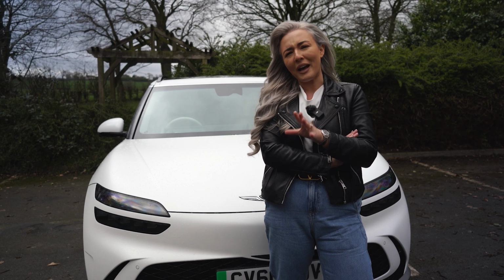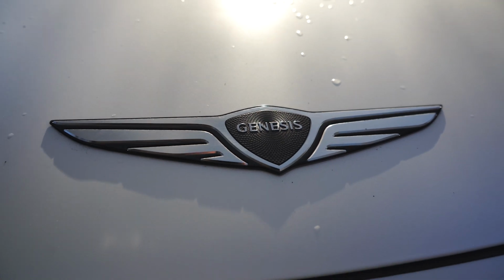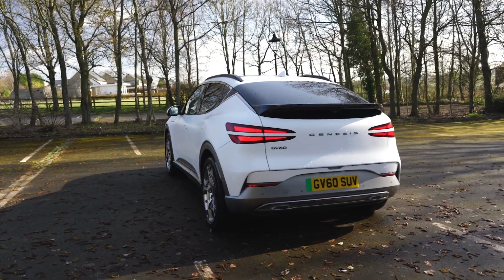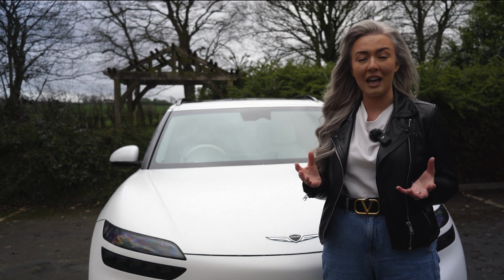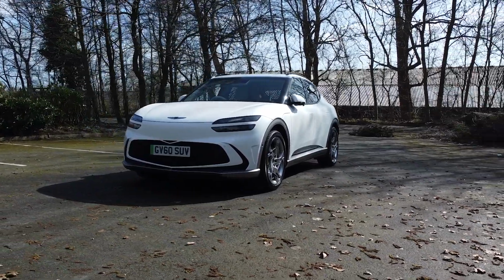Now before we get into it, I just want to confirm Genesis has got nothing to do with Phil Collins. It's actually a standalone luxury car brand owned by Hyundai, who also own Kia. Think Hyundai and Kia tech, value and reliability, but with added luxury. Genesis actually really remind me of Lexus because not only do they offer value and reliability, but they're a little bit edgy with the design too. I mean, just look at it. It doesn't really look like everything that you see on the road, does it?